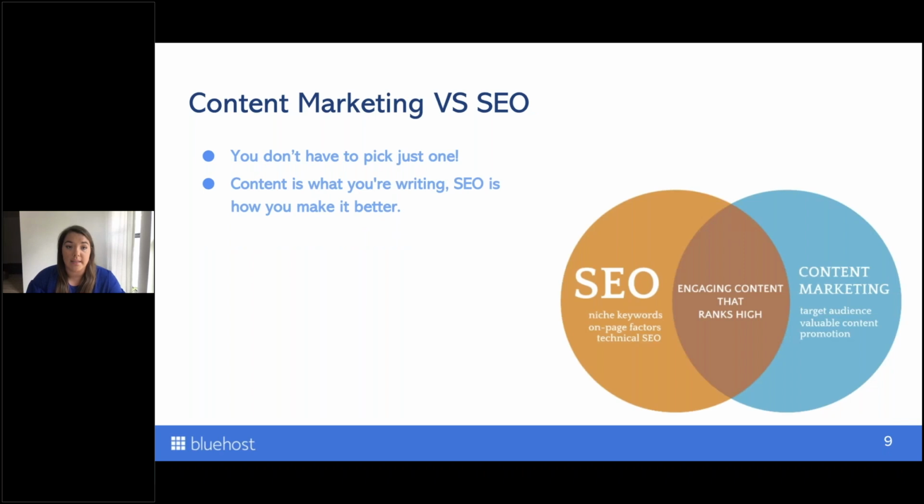So, content marketing versus SEO. A lot of people look at them as competing or opposites. I like to look at them as the 2 best partners that we have when creating content. Whether it's a blog, a products page, or a landing page on your website, you need these 2 elements to really get your page out there. You don't have to just pick one when it comes to creating your page. It's super important, like I keep saying, to remember both of them and understand how they work together for you. Content is what you're writing and SEO is how you make it better. Content's the actual words and SEO is more the strategy behind your words.